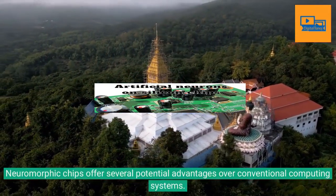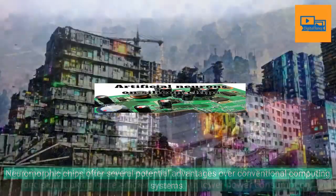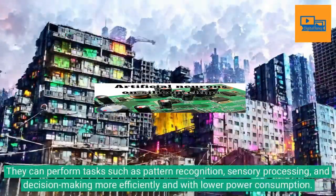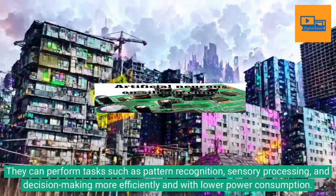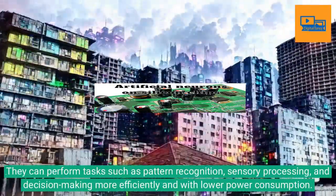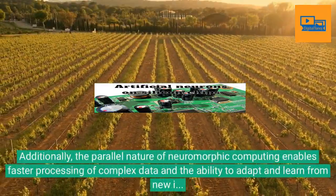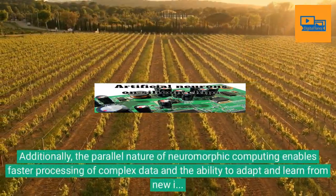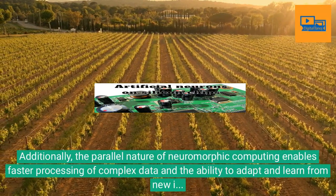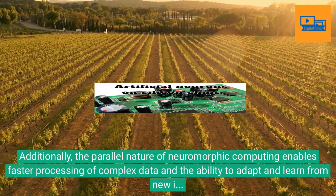Neuromorphic chips offer several potential advantages over conventional computing systems. They can perform tasks such as pattern recognition, sensory processing, and decision-making more efficiently and with lower power consumption. Additionally, the parallel nature of neuromorphic computing enables faster processing of complex data and the ability to adapt and learn from new information.